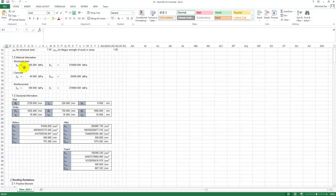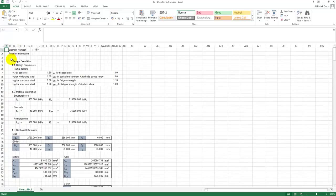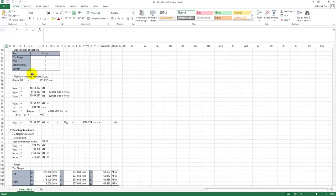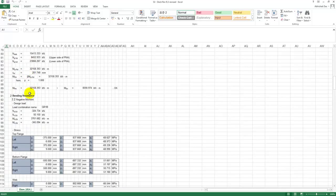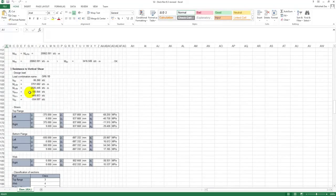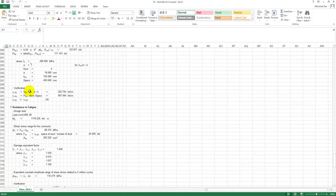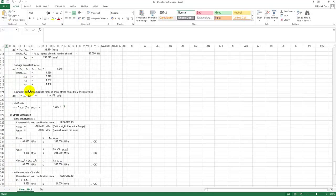So this type of sheet was generated by Midas, which provided full information on the bending resistance and shear capacities of the section. Okay, so we could easily correlate with what clause of the Eurocode was being followed in the software. Okay, and whatever was remaining, we could just do simple hand calculations to prove them.